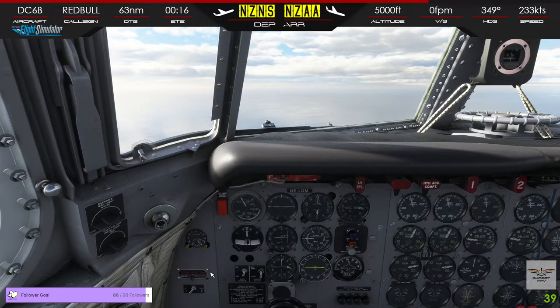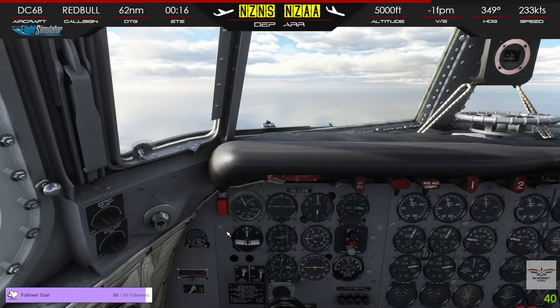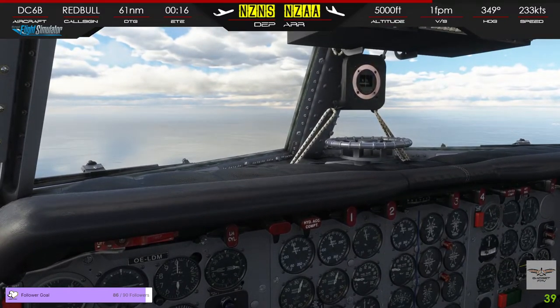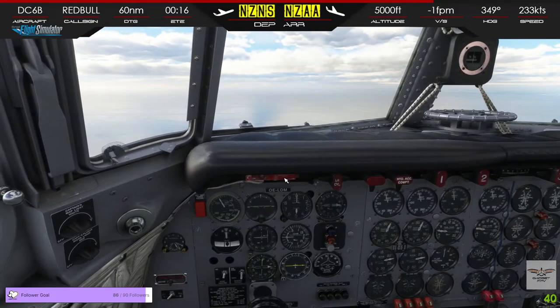So this VOR that I'm heading towards is actually past Auckland. So we won't follow this all the way till the end, because Auckland will come before that. And Auckland must be around there somewhere. Here we go.